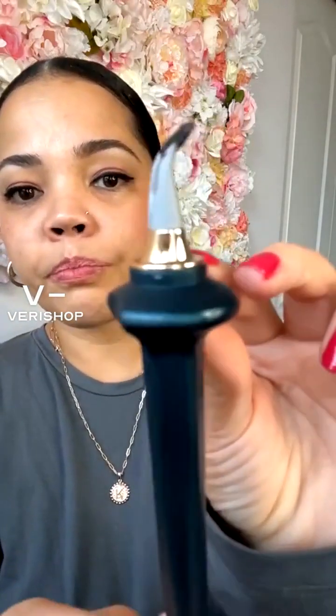Okay, so I like this tool. I feel like it did a good job. I'm going to do a wear test on this liner. I'll pop it on my Verishop page just to showcase it later. I did get a little bit of fallout on this side, I think because of the amount that I put on here. I just coated it. It definitely said to do that.